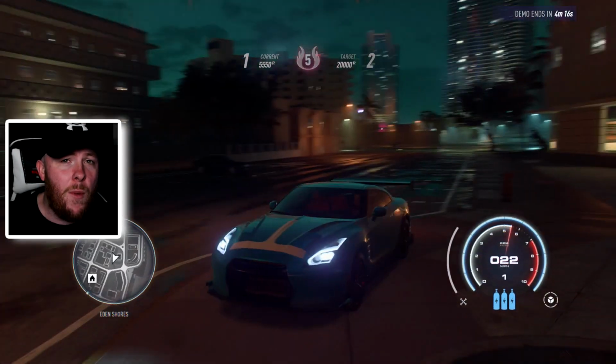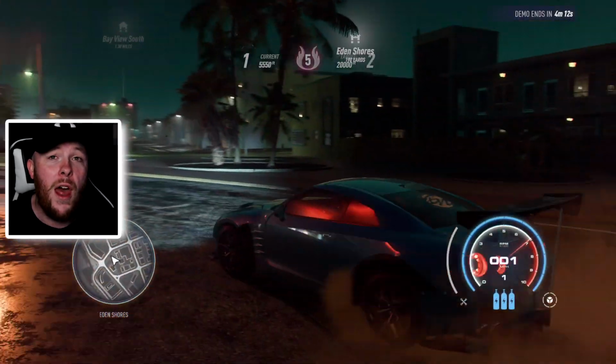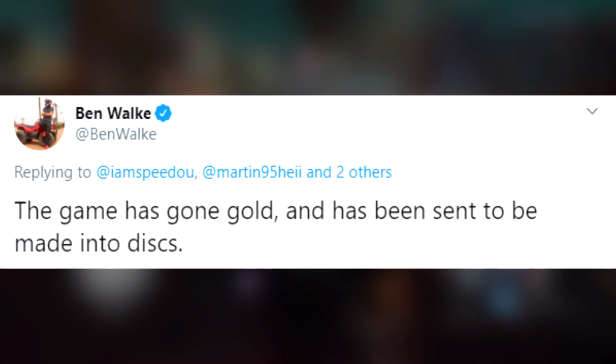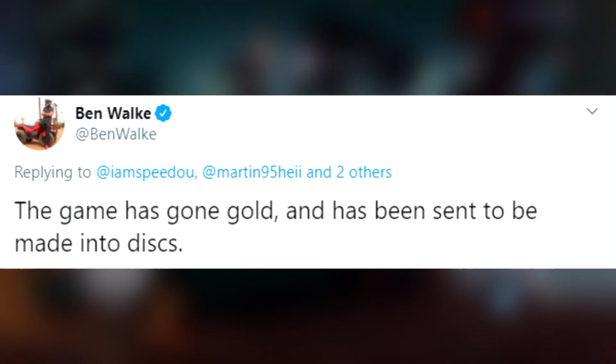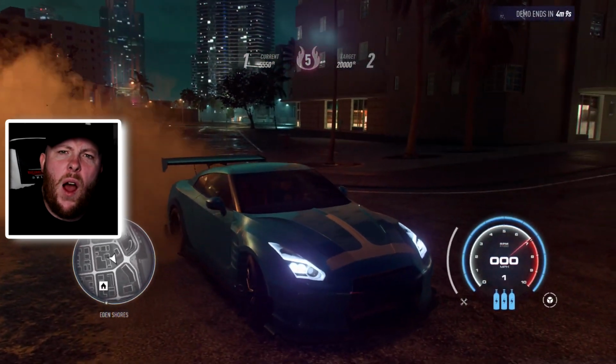Obviously, with that being said, we're also going to be talking about when you can preload Need for Speed Heat on all the consoles, the PS4, the Xbox One, and the PC. BenQ on Twitter a couple of days ago said that the game has gone gold, which means it's been made onto disc and is getting ready to ship around the world for the worldwide release on November the 8th, but some people can play earlier on the PC.